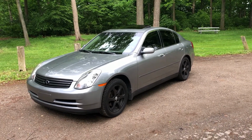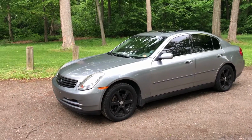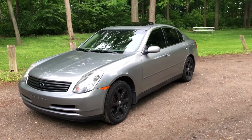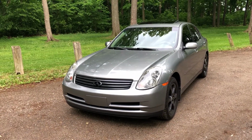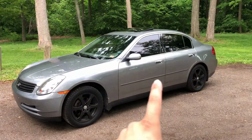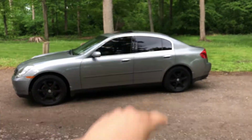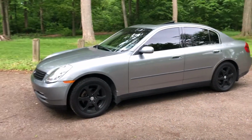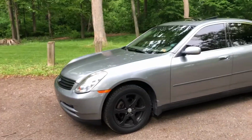All right, so here it is, my 04 G35X. As you can see, we're standing 10 feet away. This car looks pretty much brand new. I mean, the paint is excellent. It's shining like crazy. We got some window tint, if you guys noticed that already. It's 20% in the front and 50% in the back and the back glass as well. So yeah, car looks great. I mean, we're standing 10 feet away from it. No big imperfections, but let's give it a quick walk around.